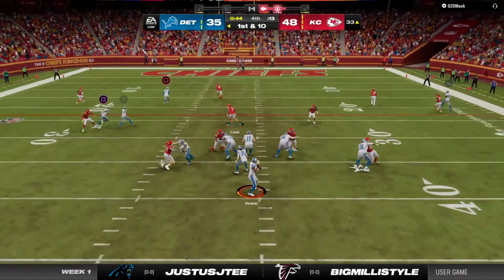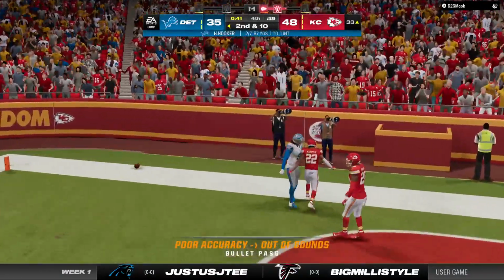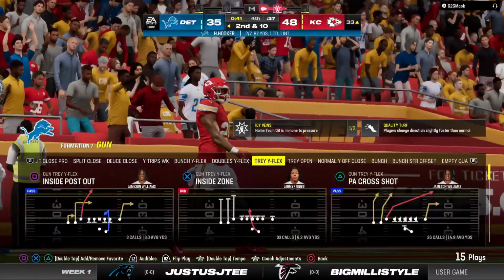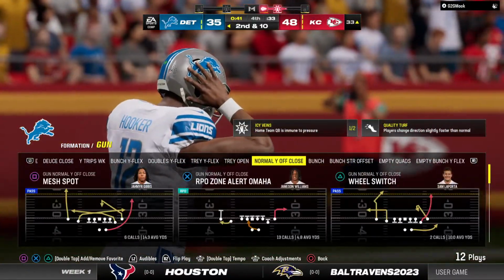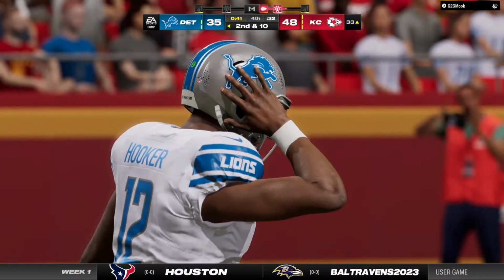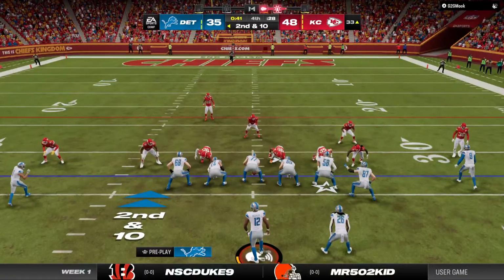Throwing here is Hooker. He's going to let this go. Back of the end zone. And incomplete on the deep ball. And while it's probably going to take a miracle at this stage, if they come down with this one in the end zone, they've still got a fighting chance. That one, however, winds up incomplete.